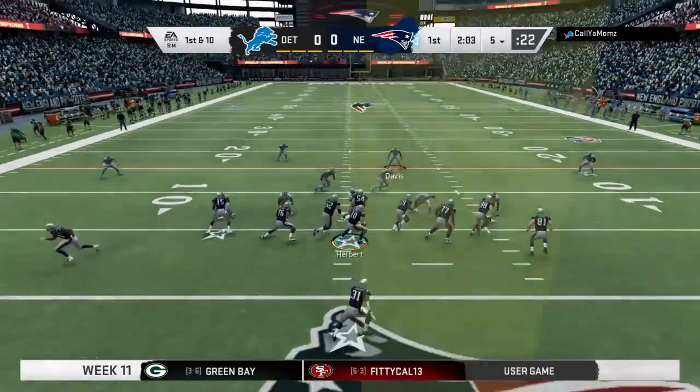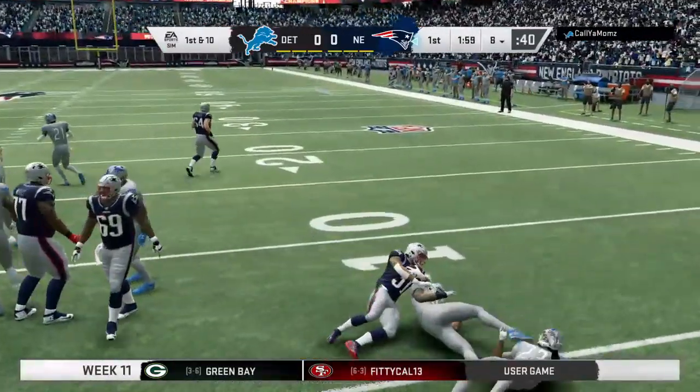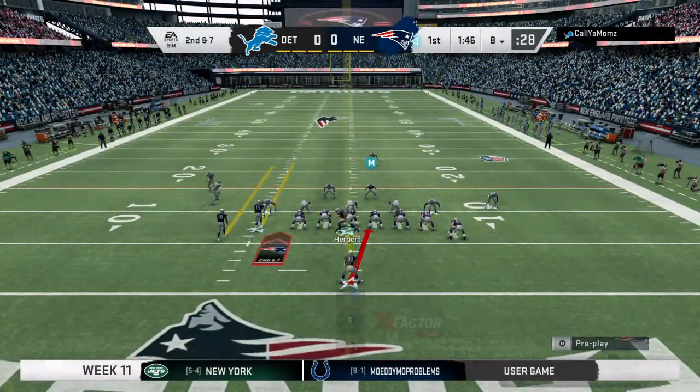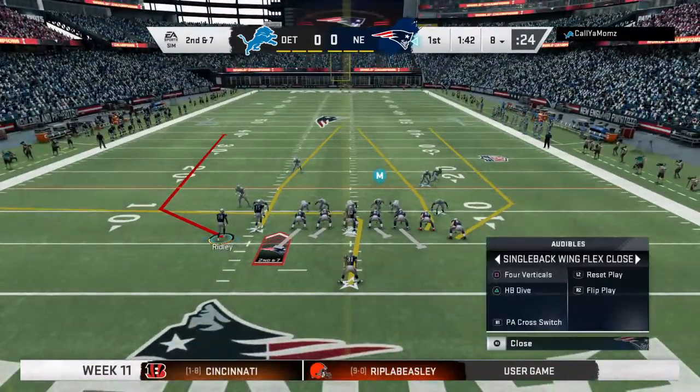Now the former Terrapin, this is Ty Johnson, and he will take this up to about the 8-yard line. 3 yards on the pickup there, and it'll be second down. A 3-yard pickup brings up second and 7 at the 8-yard line.